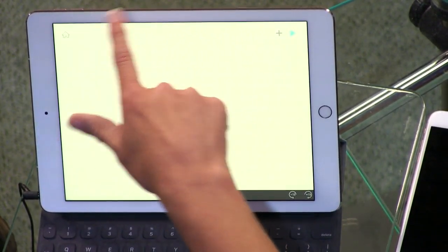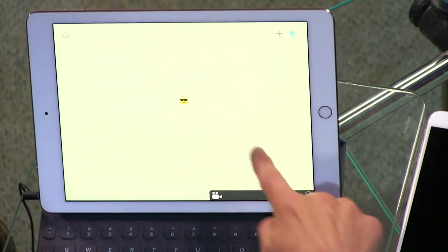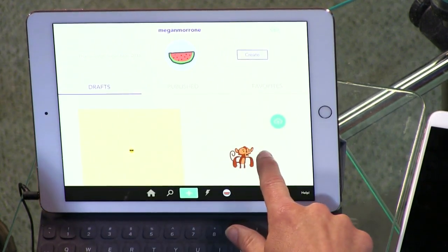We're not going to go through that. Boy, that is really boring. I don't want to be mean or anything, but do you think that would excite a kid? I guess it would. I think so.